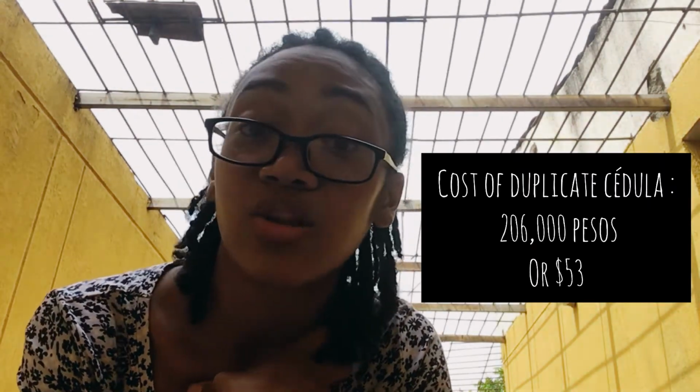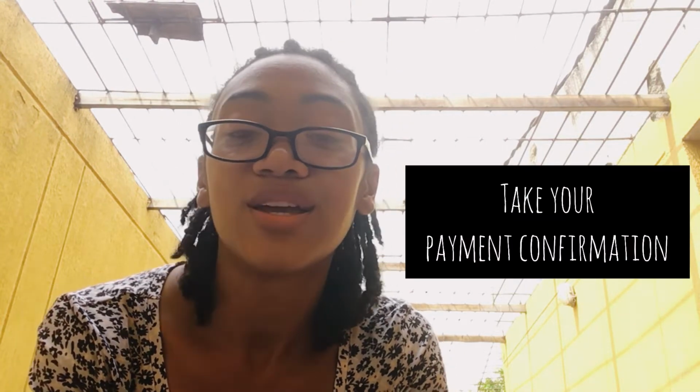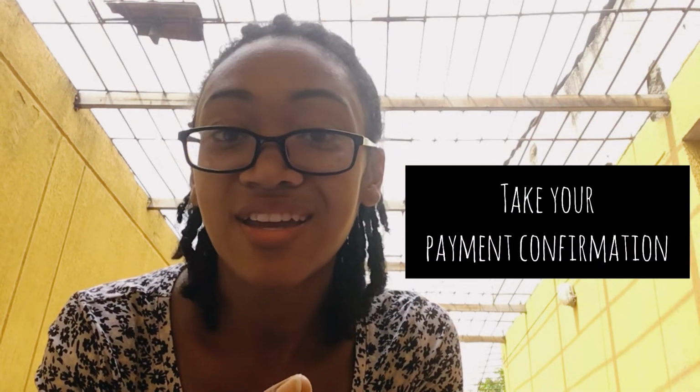I went ahead and paid online, but I did not print out a receipt for my cedula duplicate. So there was a little questioning around this when I got there. So I would just suggest go ahead and print out the receipt so you have it physically, and that way it's a smoother process for you to prove that you paid. You can pay in person, and this is also an option. Just remember to take that with you when you go.